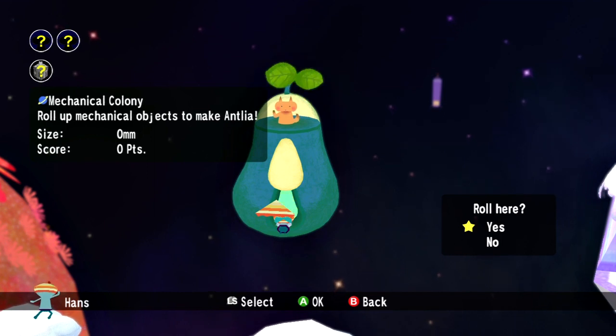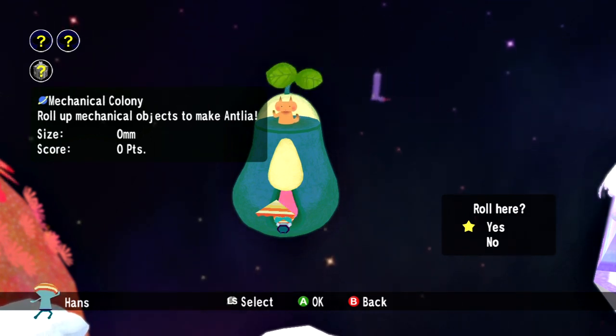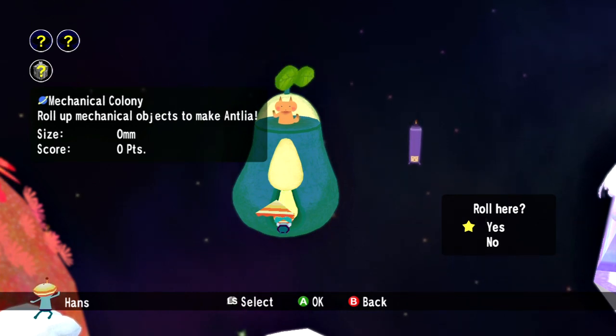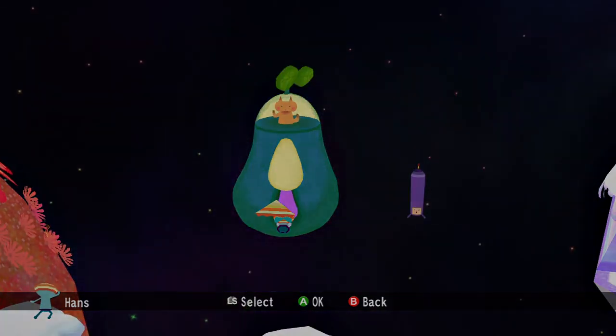We have two cousins and one present to look for this time. Roll up mechanical objects to make Antlia. Antlia? Antlia! Alright.